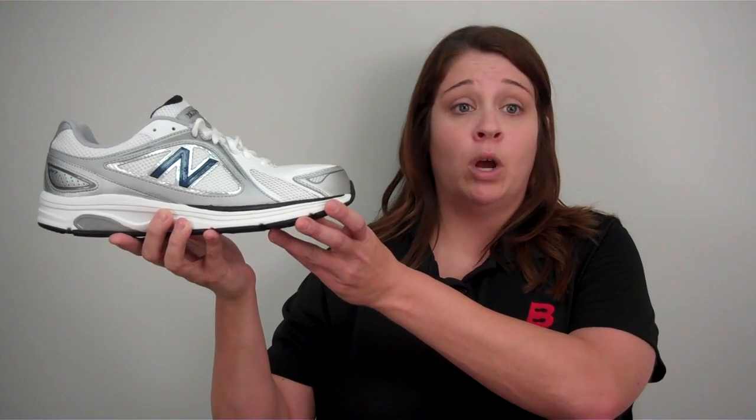I'm here to talk to you today about one of our classic and most loved walking shoes, the 847. The 847 is a walking shoe for people who need a lot of support and motion control, but don't want something heavy or stuffy. This is a walking shoe that really looks more like a running shoe.